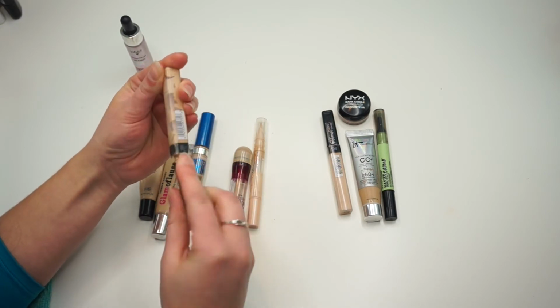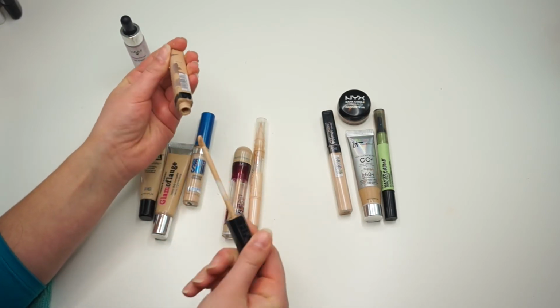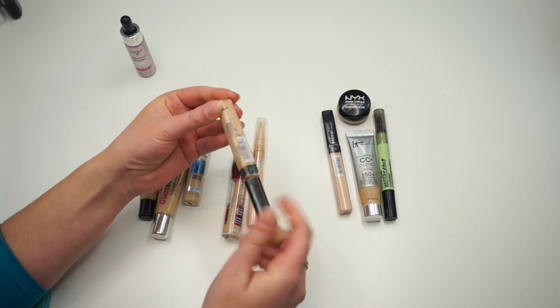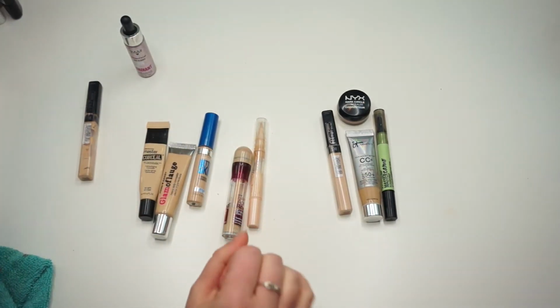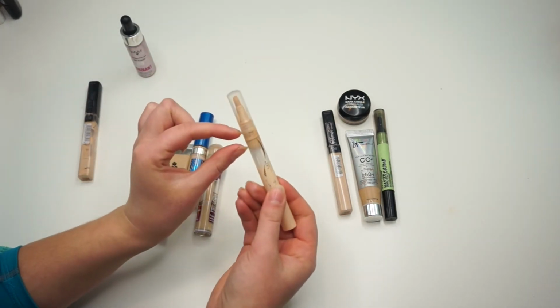But I would say I'm going to keep this, but there's like nothing in here, so I'm just going to get rid of this. Ready to go, hope. Keeping this, there's literally this much left.